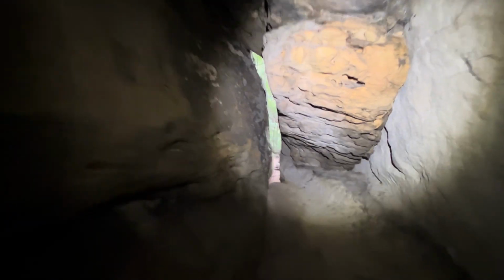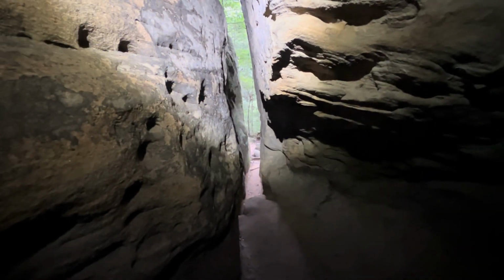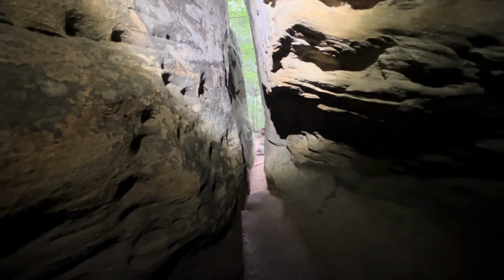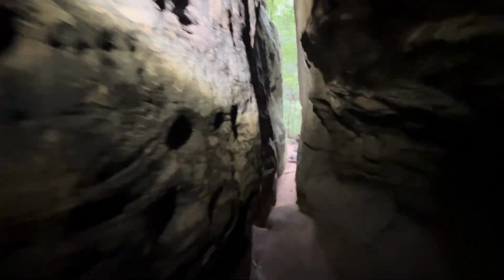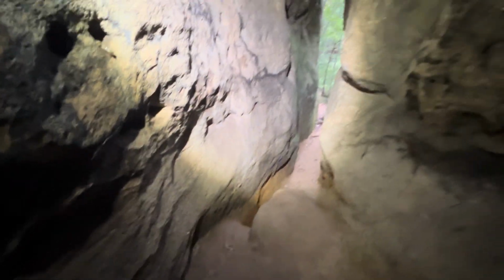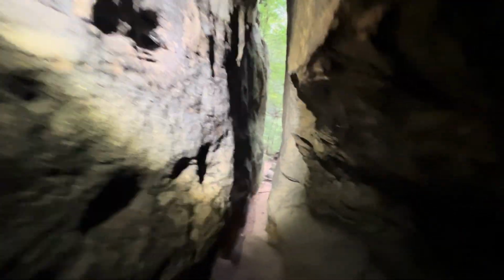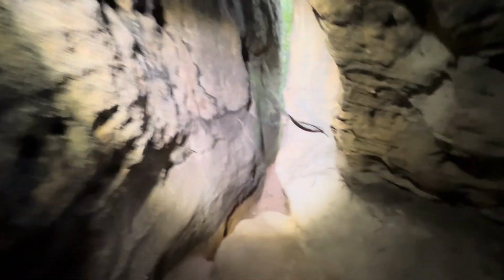And as we come down to the exit of the whole slot here, we get to the Fat Man Squeeze part. I'm going to attempt to video this. I may have to take my pack and everything off, so I'm not sure. It's not going good so far. Let's pause and take his pack off. Now let's see if I can fare any better here.